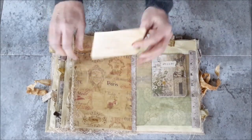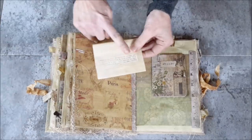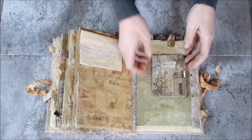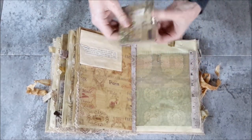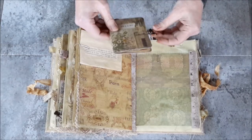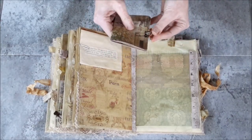Here is another journal page that I've just slipped in here, just a place to jot notes down, and it also has some of that text from the French textbook. Over here is a little notebook, and this notebook just opens up, and it's got several little pages in it, so you can write whatever you'd like in there. Also with the date that the journal was completed.